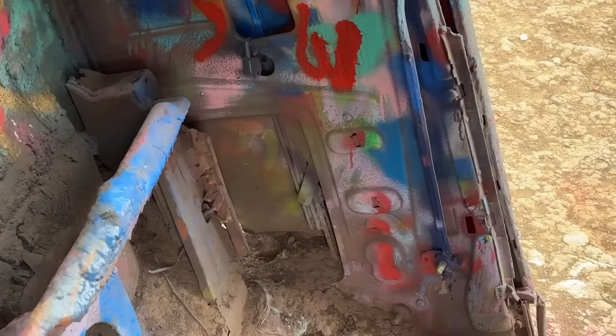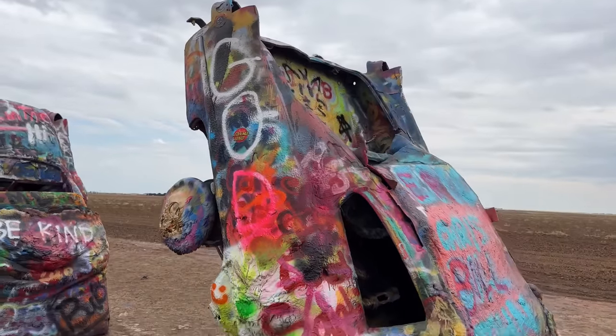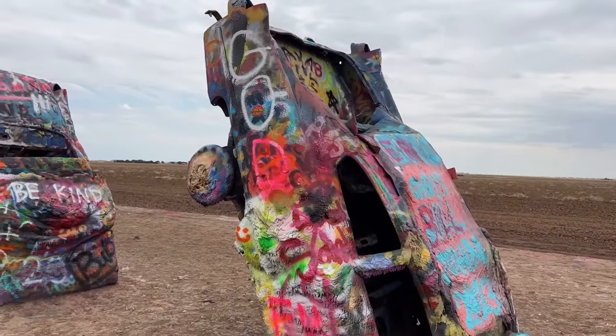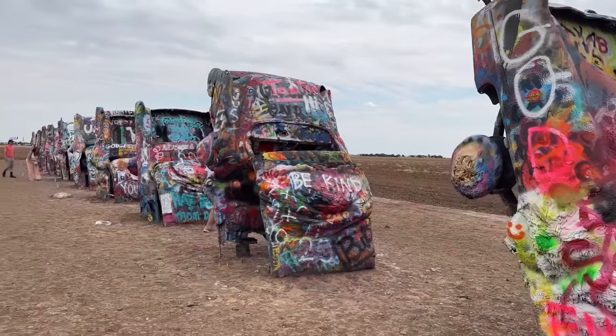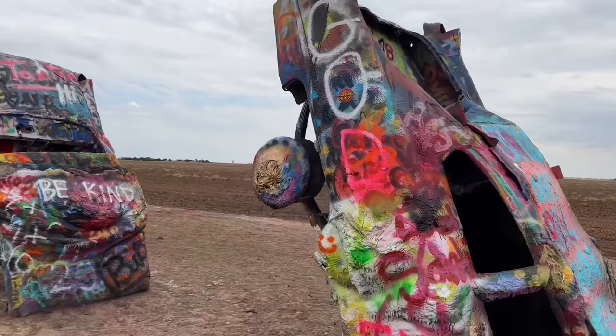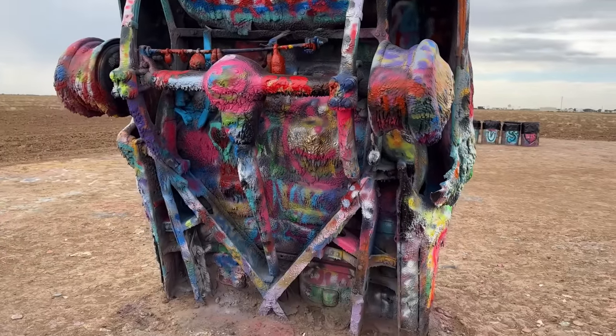Look, the window regulator is still in the window. I'll have to do some more research and see how complete these were when they put them in, and all this, you know, torn up. Is that stuff people have just taken over the years? Like they just busted the windows, took the trunk, whatever? Wow. The differentials are still in them. X frame.